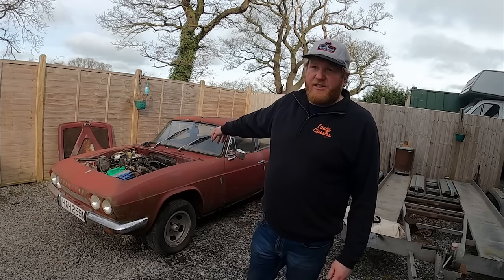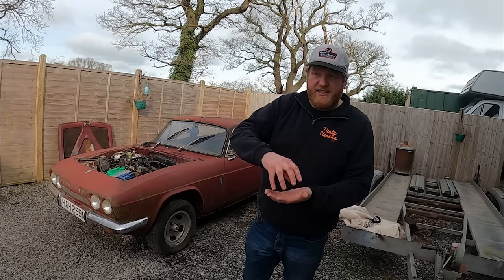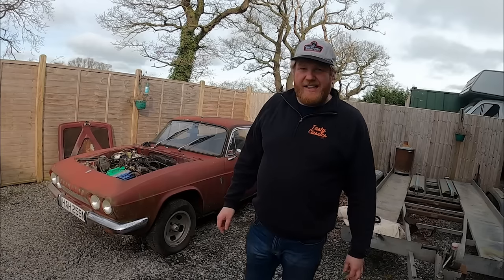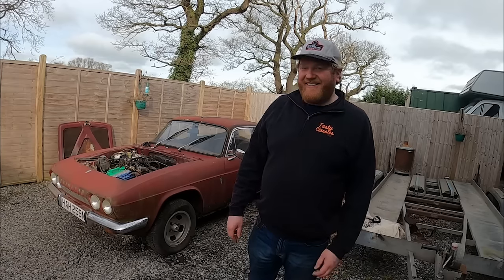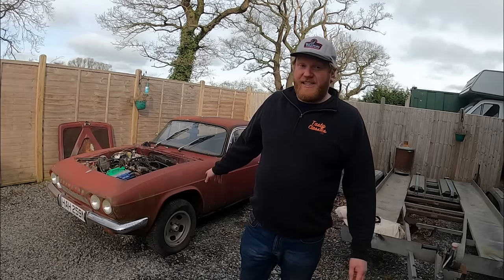And I've also found out the exhaust's leaking from the manifold to downpipe gasket there, so I'm going to see if I can get hold of a couple of those, quieten it down a touch. Right, I need to think of a plan about what's next for this thing.